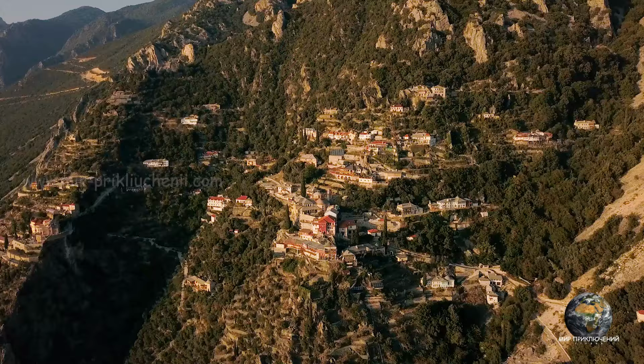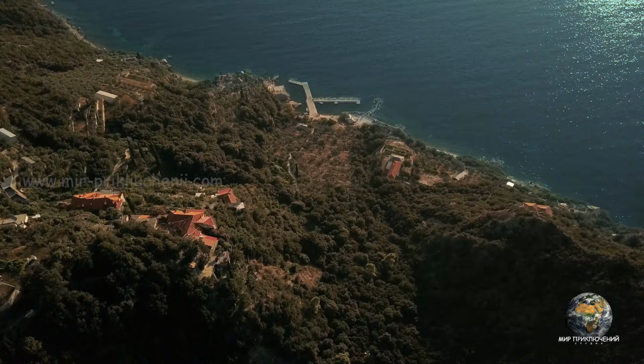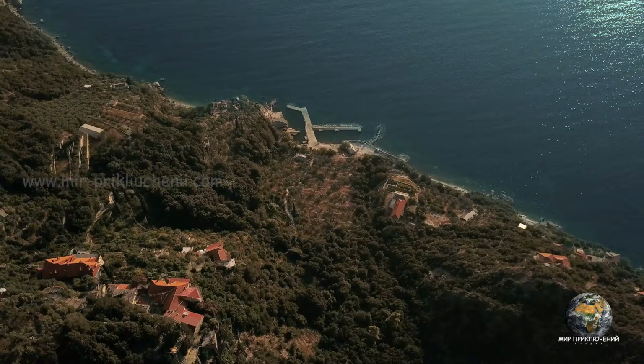The main temple of the skete towers over a steep, rocky ledge and is dedicated to the Nativity of the Blessed Virgin Mary. And below it, on the seashore, a pier joins the monastery, where most pilgrims arrive to pray with the monks and worship the relics kept in the monastery.